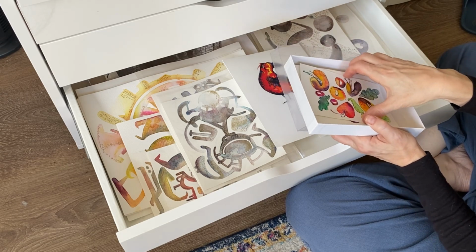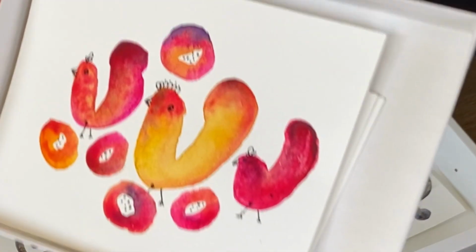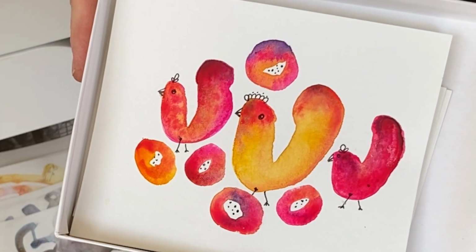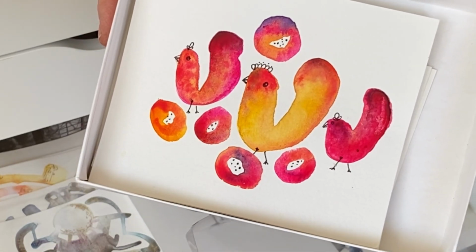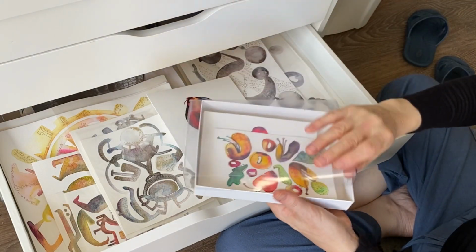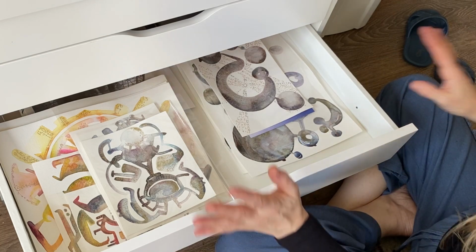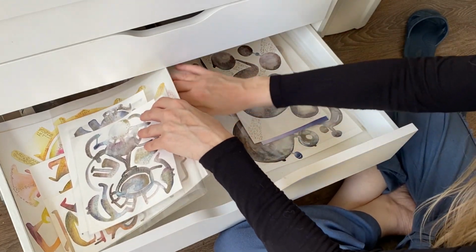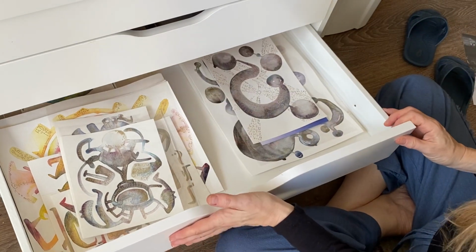So these are actually a set of greeting cards that I made. Isn't that fun? I went to the garden and it was fall and there were poppies and somebody's chicken was running around. And I was like, that would make a really cool greeting card. So that's what I did. But it doesn't go in this drawer and neither does this bird. So these are starseed pieces and we'll leave that as is. So that's fine.